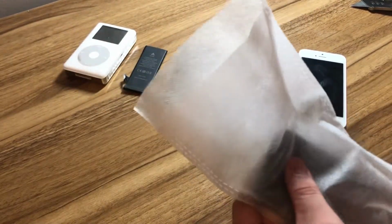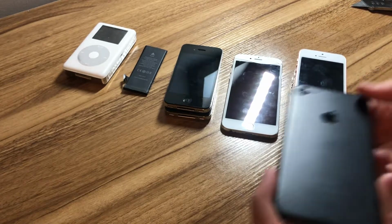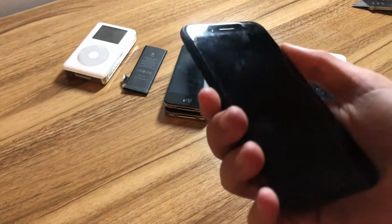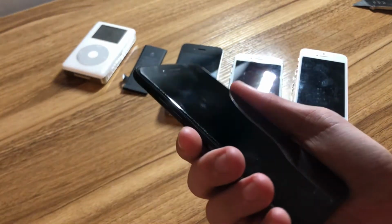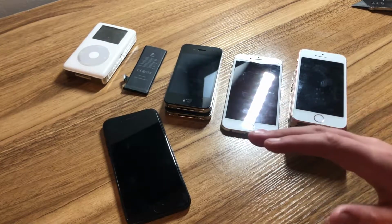Okay, so I've got one more. This right here, oh, it's in nice condition too, is a matte black 128 gigabyte iPhone 7 on iOS 14.4, if I remember correctly. Okay, let's go ahead and get started with testing all these devices.